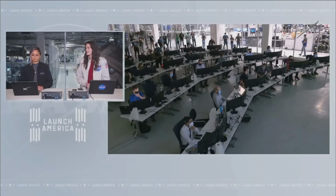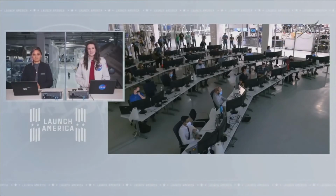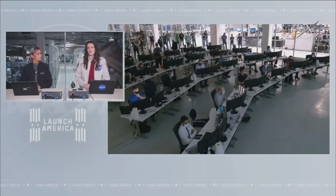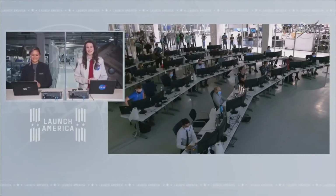And that means it'll be time after that to begin leak checks, suit doffing or taking off their suits for the crew, eventually hatch opening. So all those steps might take a couple of hours, but we will be here for their first steps inside the space station, for their first floats inside the space station.